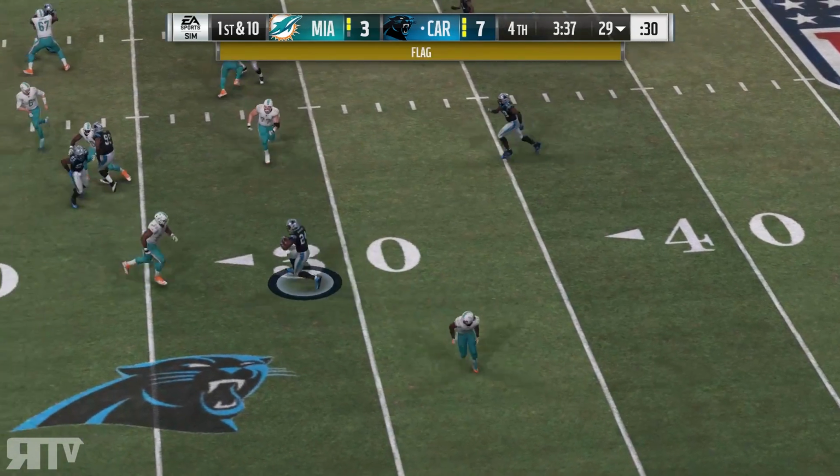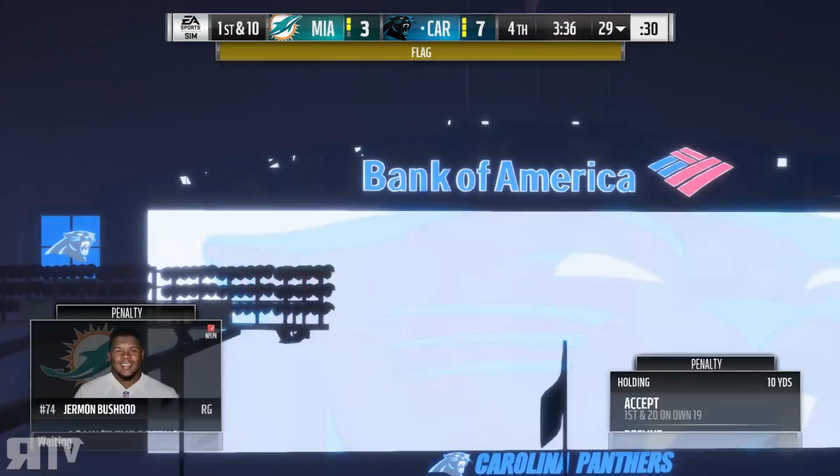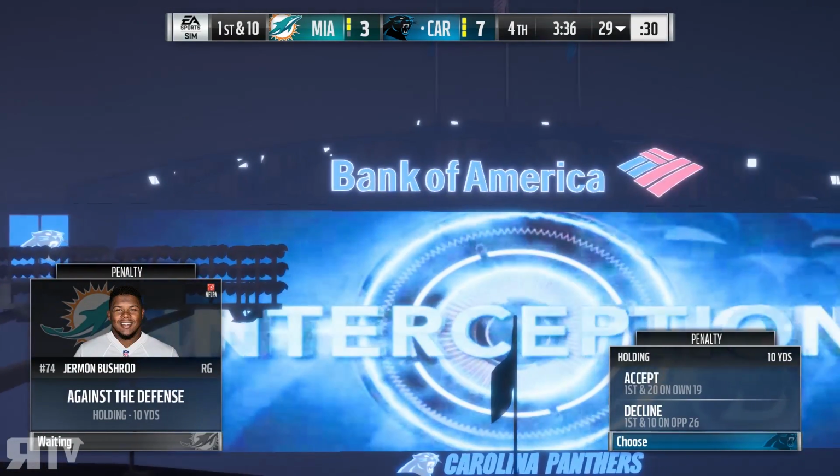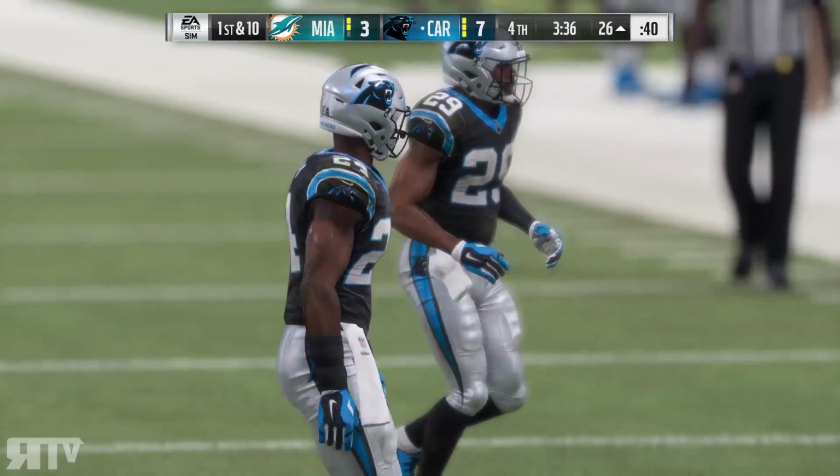Trying to get it to Williams, but it's intercepted. Picked up by James Bradbury. And I think we've got a hold here. It's a 5-yard pickup for the moment. Let's see what our referee says.